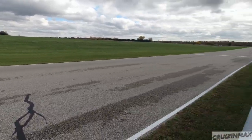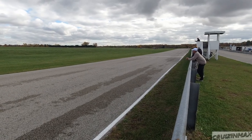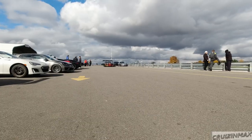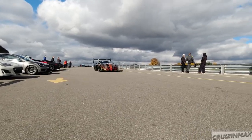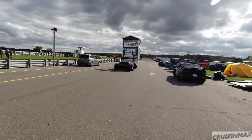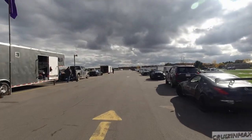All right, they stopped everybody. Red flag. So two accidents in one day. Ouch. Can't locate the Corvette. So a Corvette and a Mustang. Got all quiet all of a sudden.